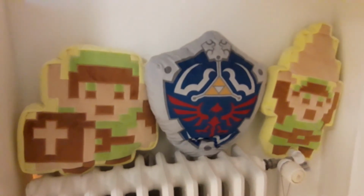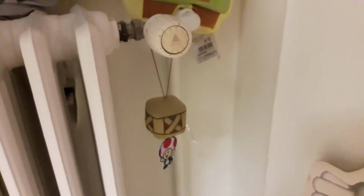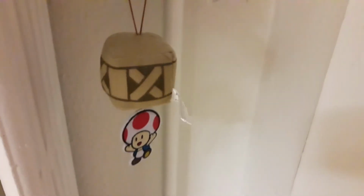Here on the radiator, the heater, we got free Sinai Zelda cushions, as well as a Paper Mario block, which I used to have on the car, from the rear view mirror. It was pretty good.